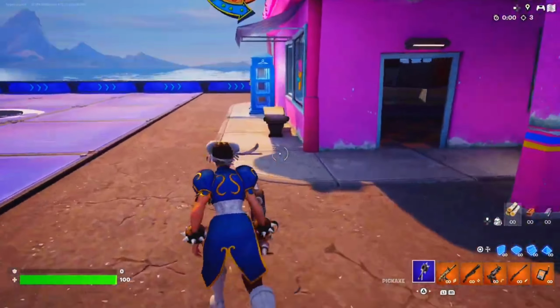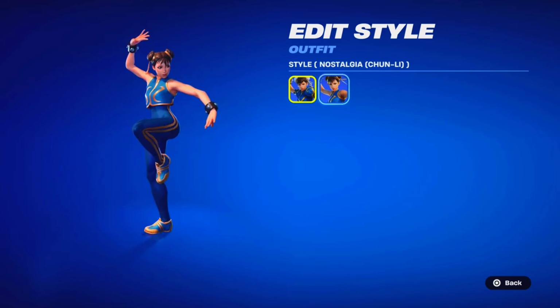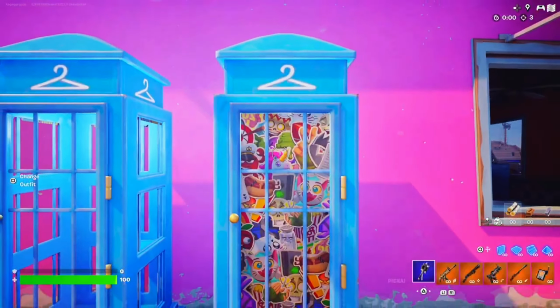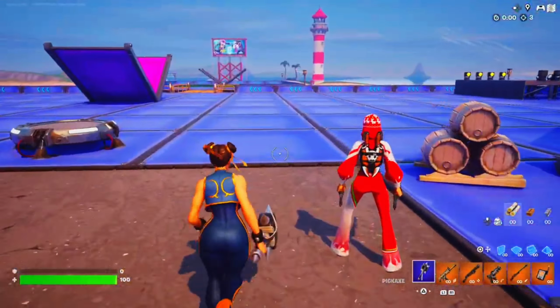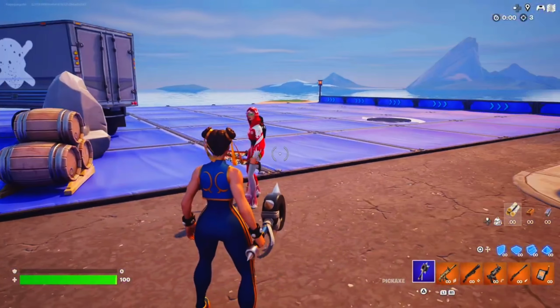Oh god, what is this game? As I said, Chun-Li has another edit style, the Nostalgia Chun-Li edit style. And this is where it all started. Somebody had asked Cypher PK to look at the OG style for Chun-Li, do the party hips emote, and this is what happened.